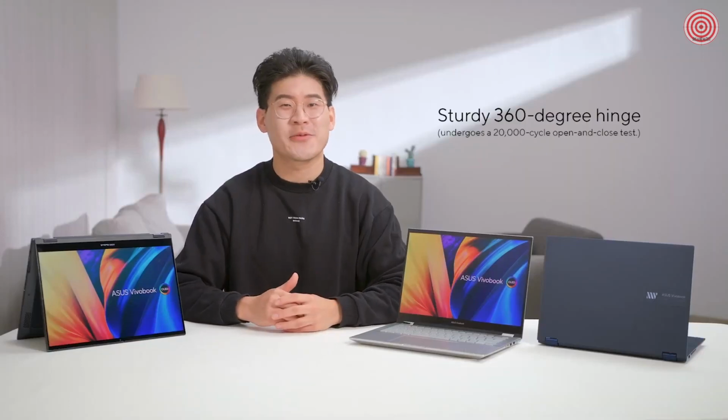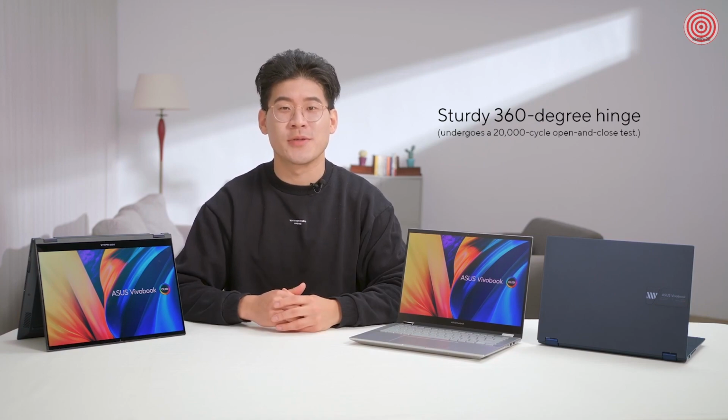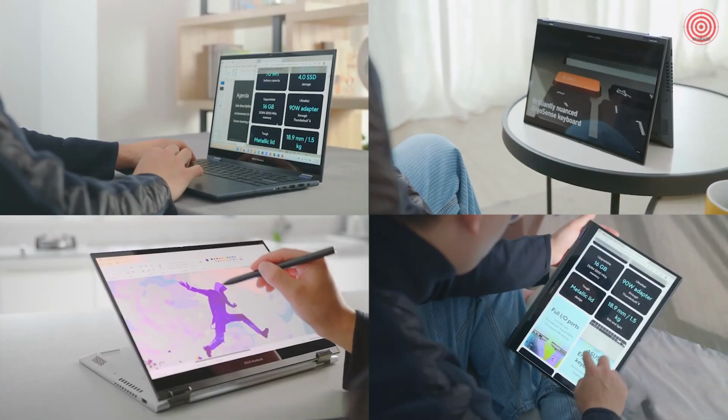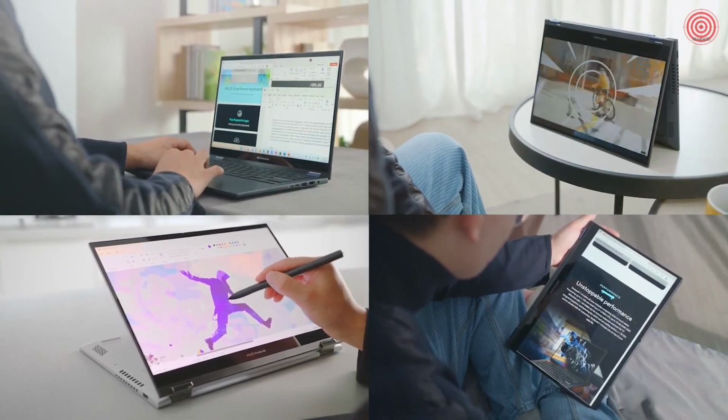Furthermore, the sturdy 360-degree hinge allows for a full range of movement, which not only lets you use the laptop at any angle that suits you, but opens up endless possibilities for work, play, and chill. With its convertible design, the ViewBook S14 Flip OLED is extremely versatile in a multitude of scenarios.